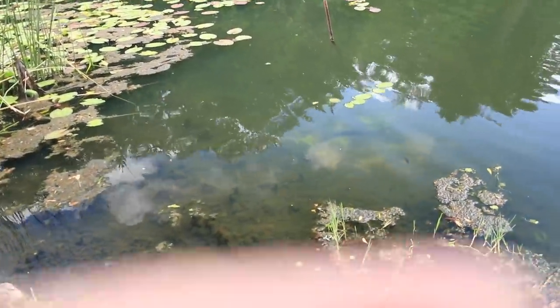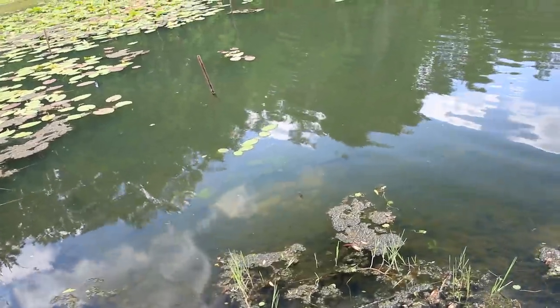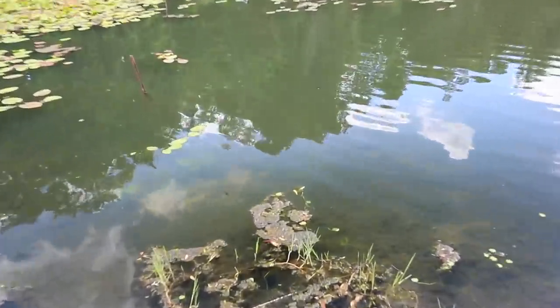Holy crap. Look at that. We got a freaking big old bass right there, brother.